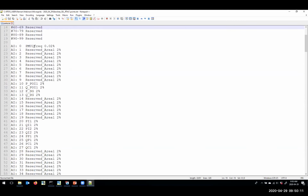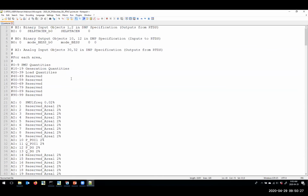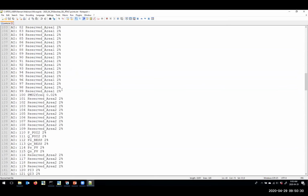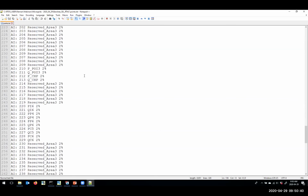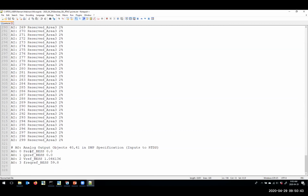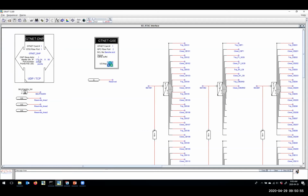And then down here we can see the actual data points that are being sent out. So the frequency of area 1, the power flows at the point of interconnection, the power flows of the diesel generator, and the power flows of the loads. A similar process is done for all three areas. So down here at point 100, you see area 2. Here's the generation assets for area 2, and so on. Now, the external microgrid controller is going to be returning set points for the battery energy storage system, which are shown down here. So that covers the DNP3 communication.